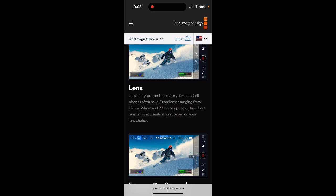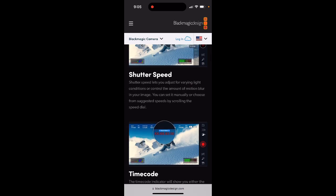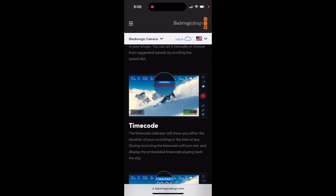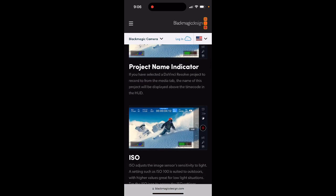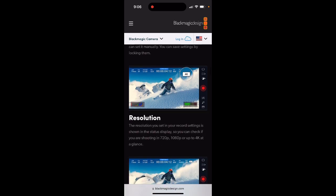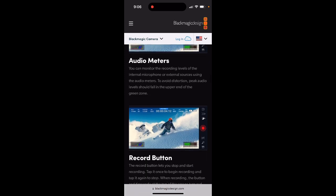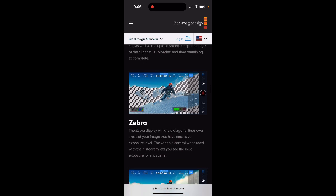Cell phones often have several lenses, ranging from 13, 24, and 77mm telephoto. Frames per second, shutter speed. Here in the top left there is shutter speed, then there is time code, then there are project name indicators and ISO in the top right. White balance, tint, and then resolution, histogram, audio meters in the bottom right. Then there is the record button. Then there is the storage indicator in the bottom, and the upload indicator.